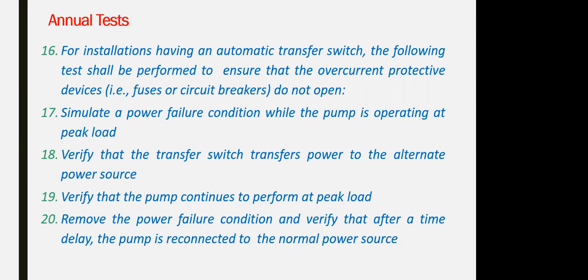The timing for the generator to start working since the time of the electrical shutdown should not exceed 10 seconds as per the NFPA and the QCD. So during the inspection, they will ask you to make a simulation for losing electricity, the generator to start, and the ATS to transfer to the generator with a timing not more than 10 seconds.